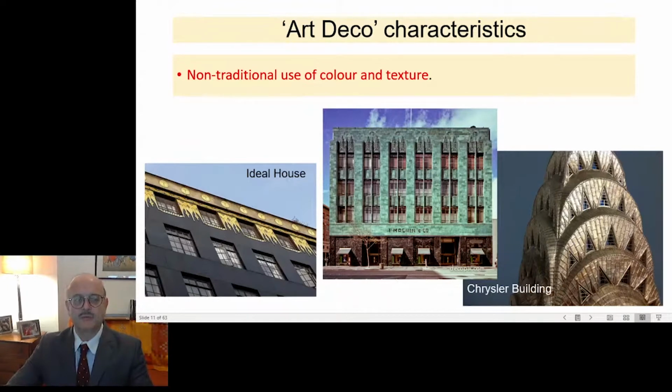And in terms of non-traditional use of color and texture and surface on buildings, again, you might be familiar with Ideal House near Liberty in central London. It's covered in jet black tiling and stone, and then it's got this gold decorative motif towards the top of the building. You see a department store somewhere in the Midwest covered in turquoise glazed, very brilliant tiles. And of course, you're all familiar with the metallic, shiny skin of the top of the Chrysler Building, which is obviously also interesting from the point of view of introducing aspects of mechanization and themes of the machine age to what is actually just a building and not a machine.